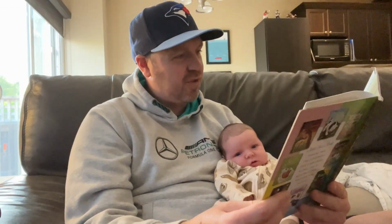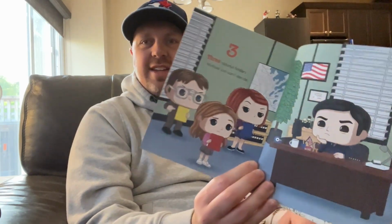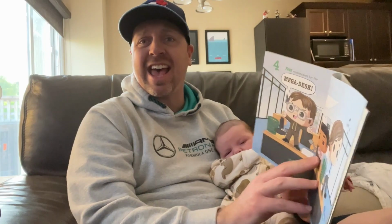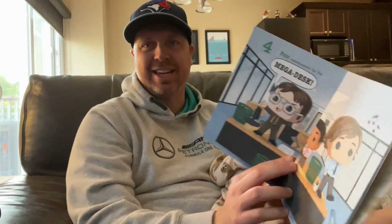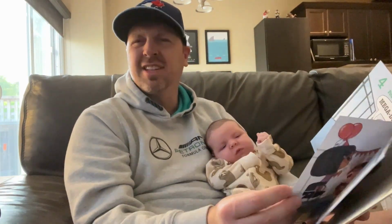Three colorful folders. Michael just can't decide. We've got Dwight and Meredith and Pam. Four waste baskets for the mega desk. Any office fan is probably a huge fan of the mega desk. Oh dear, are you getting disinterested? Such a picky reader.